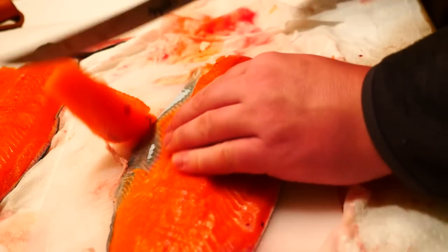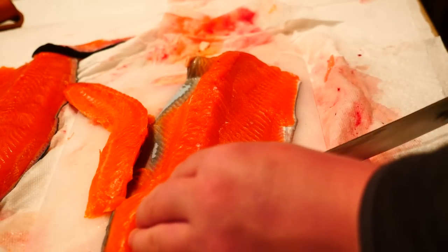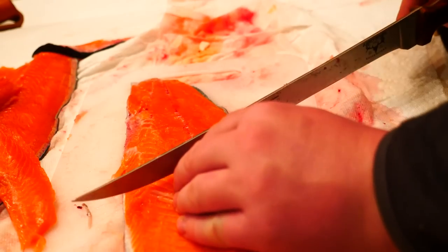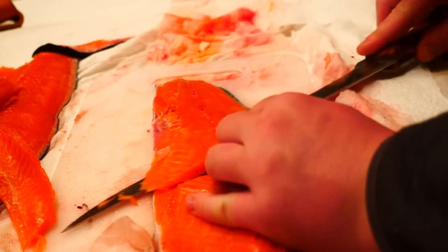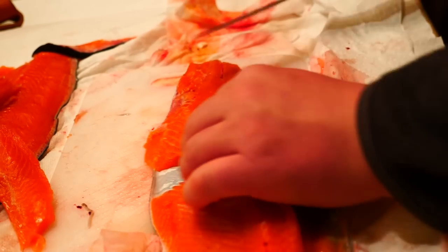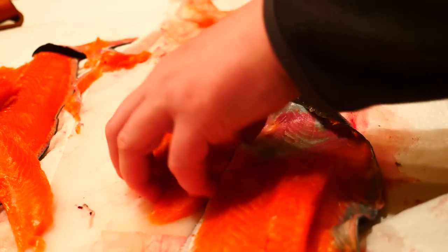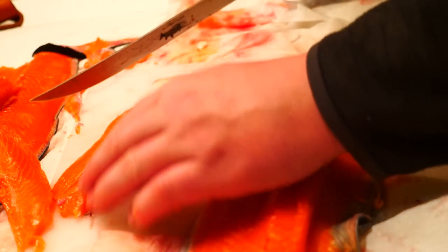I'm gonna come right about here, right about where the butt section comes down, and now I have a nice, clean, boneless piece of meat. I'm gonna take this tail piece off here. I usually take the tail piece off right about where the butt's at on the fish. So I'm gonna trim off these edges a little bit, and now I got a nice, clean tail piece here.